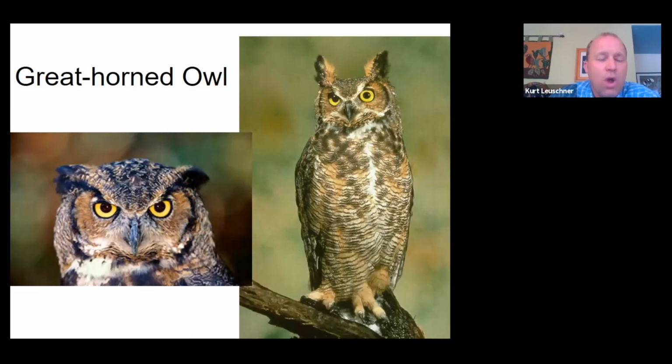The other common owl that's here year-round that you might hear hooting any time of the year is the great horned owl. Now, these aren't actually horns. They're just feathers sticking up. Those aren't even ears. They're just decorative feathers. The ears are actually located behind the facial discs. And in owls, one of the ears is slightly higher than the other ear. And that gives them better hearing for zeroing in on their prey at night when they can't really see it.